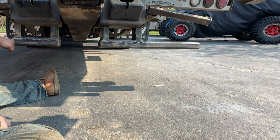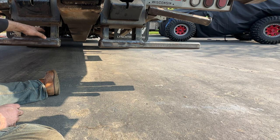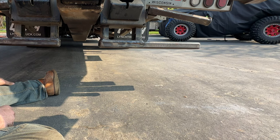I mean, this functions as like a bumper on the rear, I guess. And it is adjustable for height, so if he wants to raise it up, he can, not a big deal there, so that'll work good.